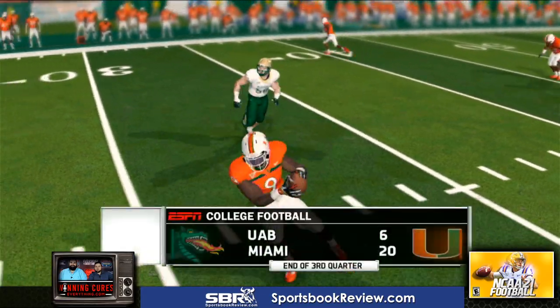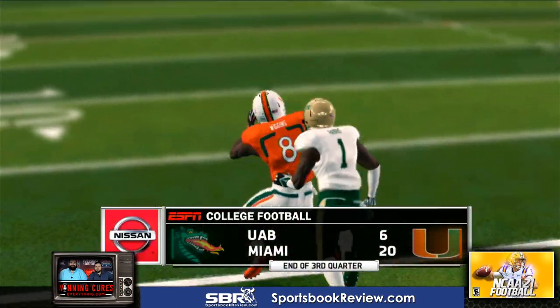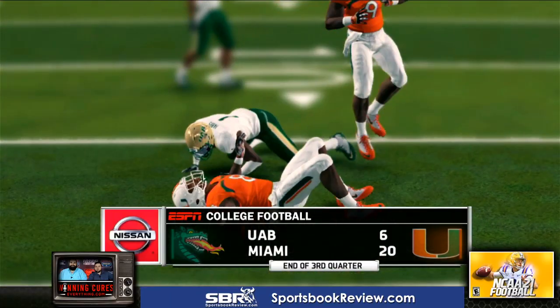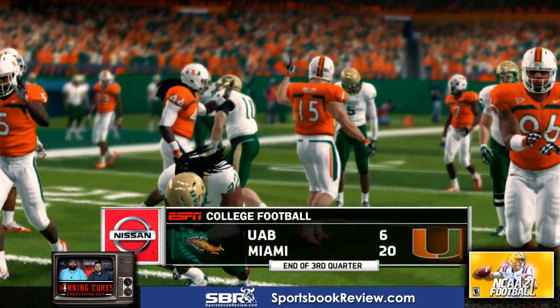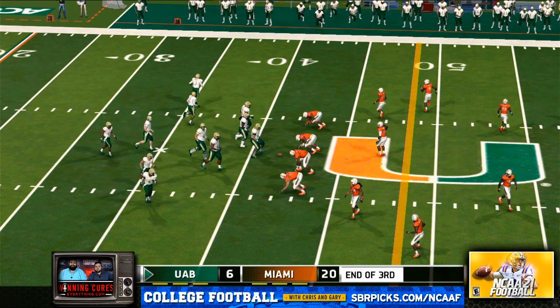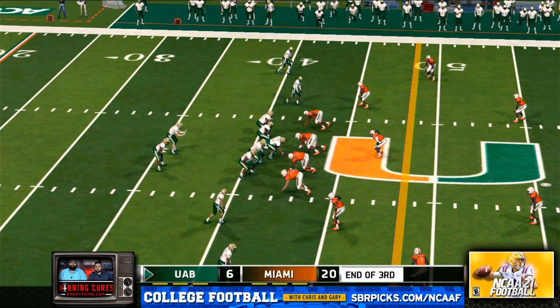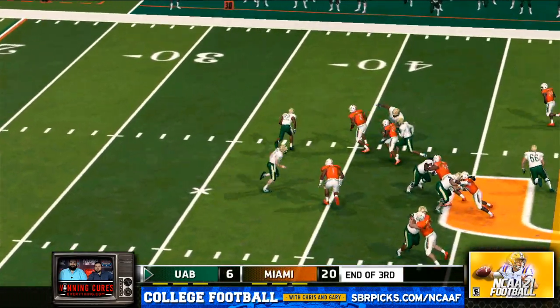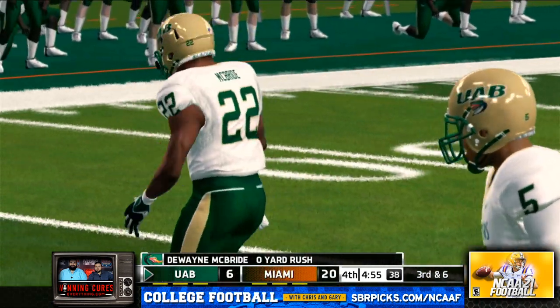Don't leave yet, folks. We still got one more quarter to go. 20-6, Hurricane. Back in this very pivotal fourth quarter. Tackle at the 42.